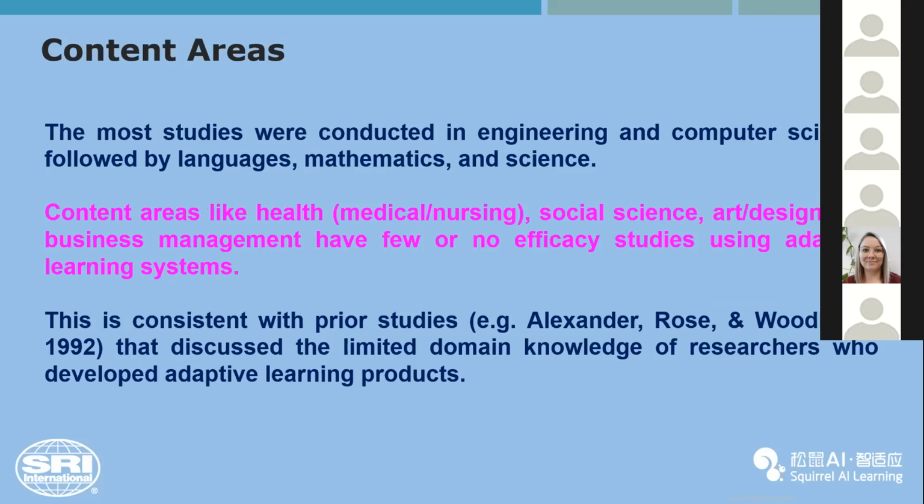This is actually consistent with prior studies that discussed that the developers and a lot of times researchers have relatively limited understanding or domain knowledge in these areas, such as health, social science, art design, and business management. So we call for more attention for these areas for future research.